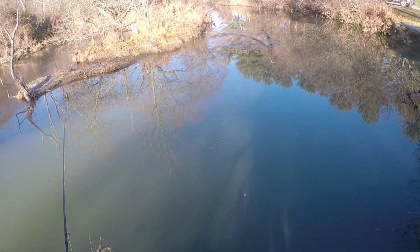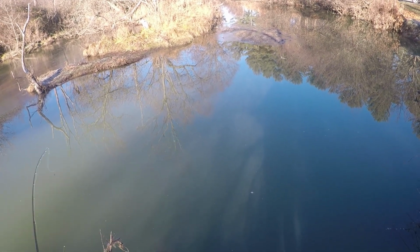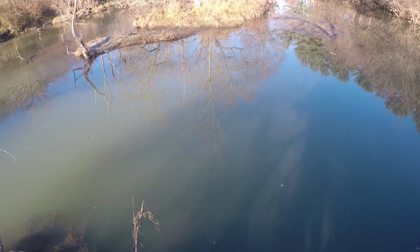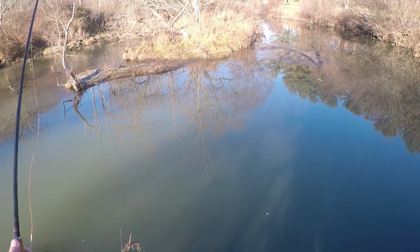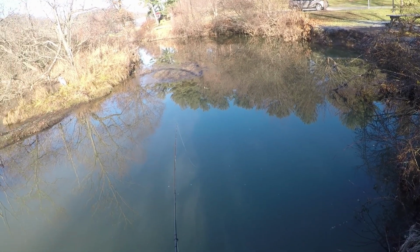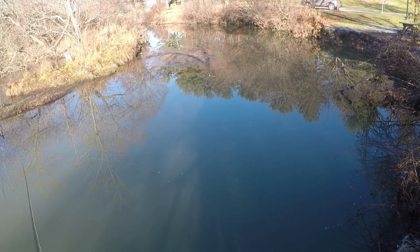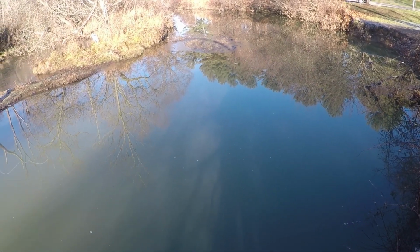Like, they want it. Maybe I'm just not presenting it in the way that they... We're gonna just, like, crush it. Oh, see, he just barely nipped the tail. It was, like, the smallest little eat. Yeah, I mean, for as many as I was catching over in that other section, there has to be, like, 50 fish down here.